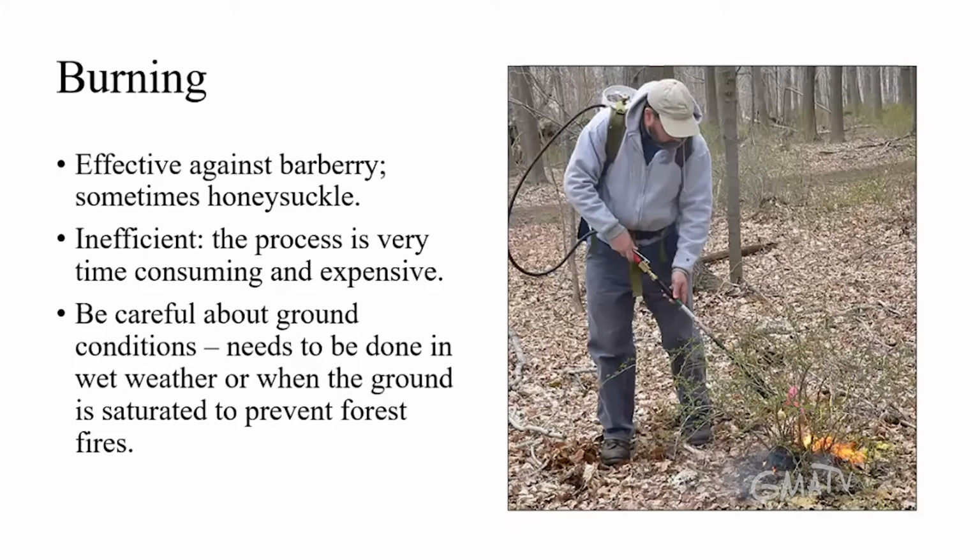So burning invasive plants using a commercial torch with a propane grill tank can be effective against barberry. Sometimes honeysuckle, somewhat inefficient. The process is pretty time consuming and expensive. Using this method, you burn the base of the plant and any roots you can see until it turns cherry red and blackens.